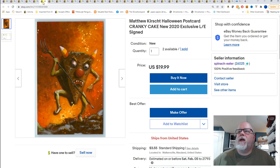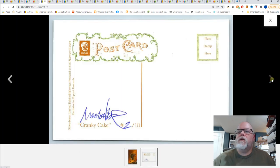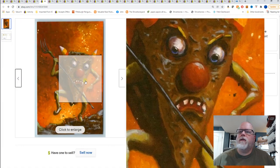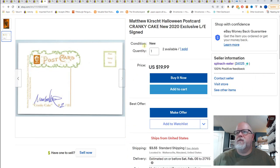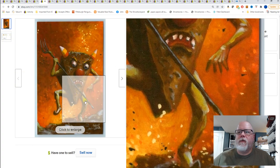This is a Matthew Kirsch Halloween postcard, Cranky Cake, new 2020 exclusive, limited edition, signed. These are the ones I had Matthew commission for me. You can see there on the back that it's exclusive for Popeyes Postcards. He signs and numbers them. I have 2 left, so it's a great deal for $19.99. Love Matthew's work.